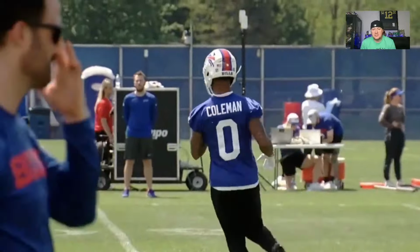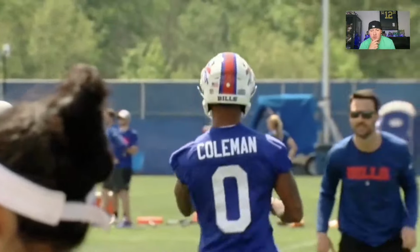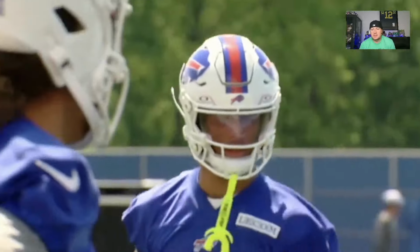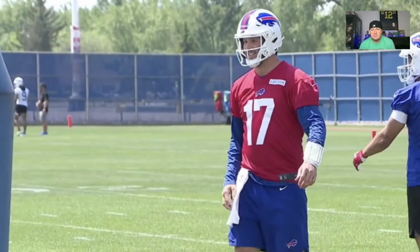And he clicks well with Josh Allen. He clicks well with his offense and with what they want to do. They want to be aggressive downfield. They want to push the ball downfield. Josh Allen wants to do that. He wants to be the top quarterback in air yards, pushing the ball downfield, pushing those deep targets.